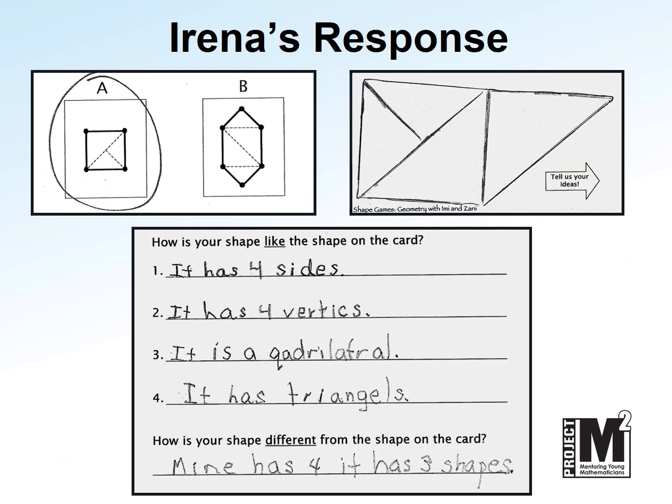Here's Irina's response. She circled shape A on the left. Then she constructed the shape that you see on the top right. And she wrote that her shape was like the shape on the card because it has 4 sides, it has 4 vertices, it is a quadrilateral, it has triangles. When asked how is your shape different from the shape on the card, Irina responded, mine has 3 shapes. I believe she's talking about the number of shapes used to construct her shape. Irina has good vocabulary, she has correct ideas, and a clear description. I think it's pretty impressive for a first grader.